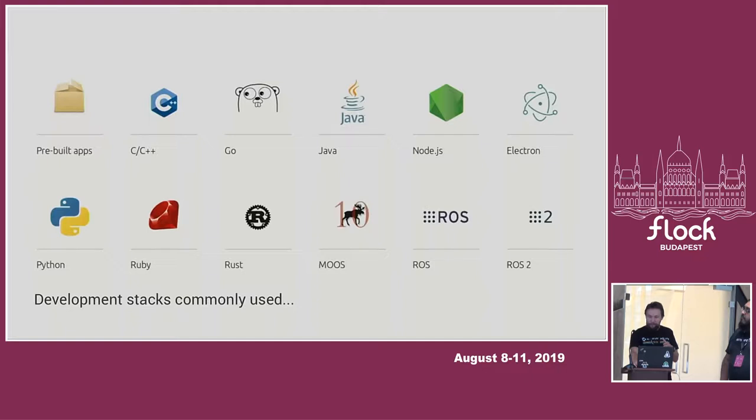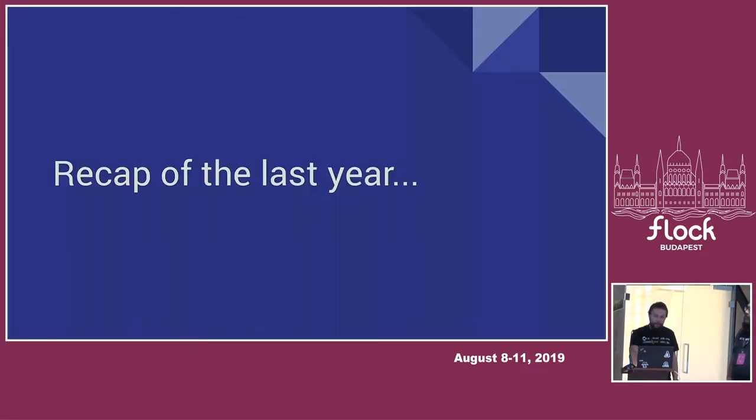So there's a second mode of snaps, which is not confined applications. This is most used for development stacks or some very special applications that have to work in this kind of classic distro mode, in which they're not really confined and they have access to the host system. And those are mostly used for delivering, as I said, development stacks like Go, Node, Rust, and stuff.